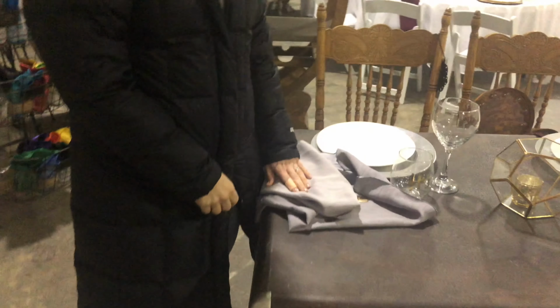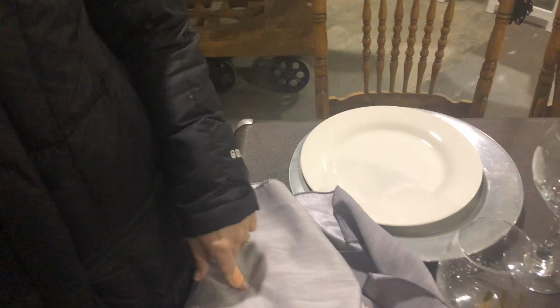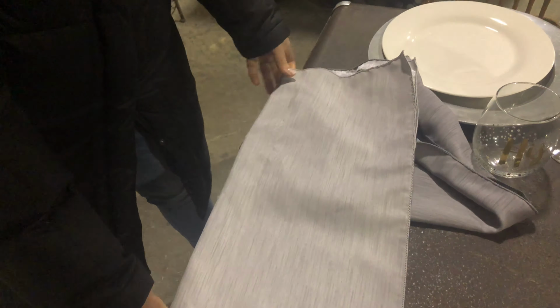This company, if you were to do this gray, which this is a little bit more of a black gray, that's a little more blue gray. Yeah. This one is 75 cents. Okay. And they come from that company. They come folded like this. And so then you can choose the many ways to fold. Yeah.